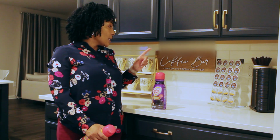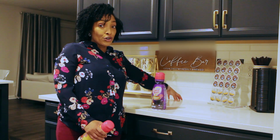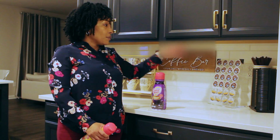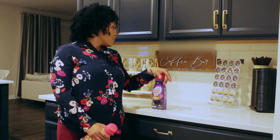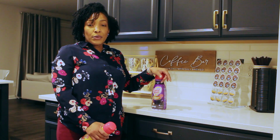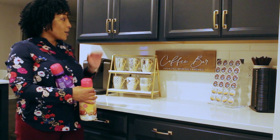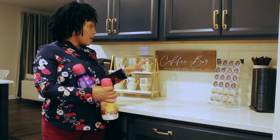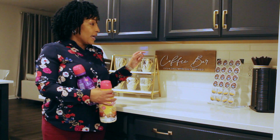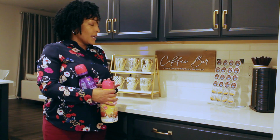I'm sure at some point I can find like a sugar and some other type of creamer that will go there. I'll just have to look for a great container that we can put it in. But for now, we are done. We are clutter free. We have up our coffee bar sign, and we'll add probably some sugar and creamer, and that'll be it.